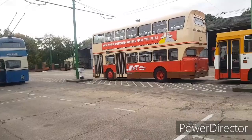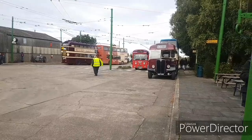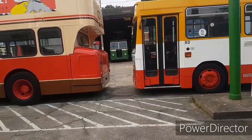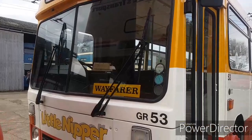Oh, I missed a vehicle over there. The little shield thing means comfort and joy. That's this one here. We have a little nipper here. I believe it's an Alexander body. I think it's a Dart. I'm probably wrong. C53 HDT. Might not be a Dart. It looks like it should be a Dart. I'm really not sure.